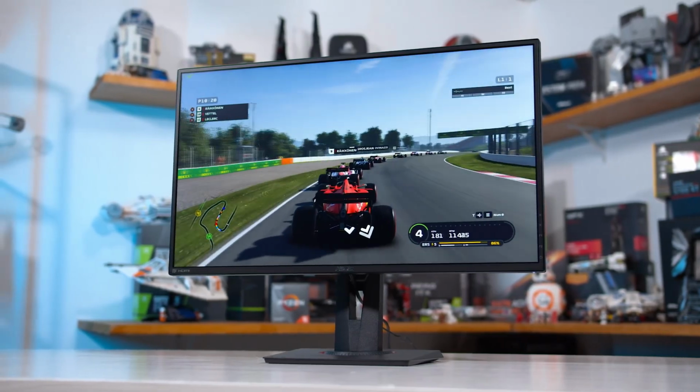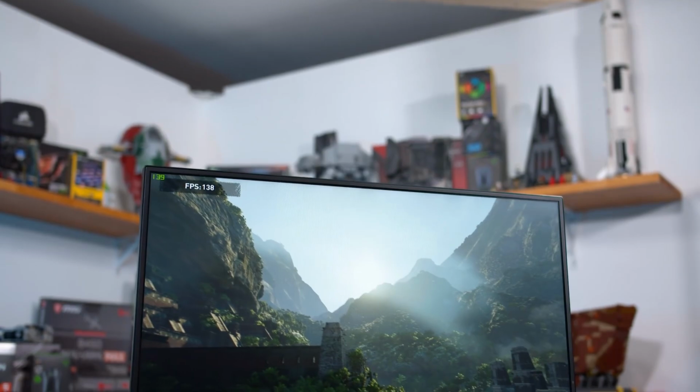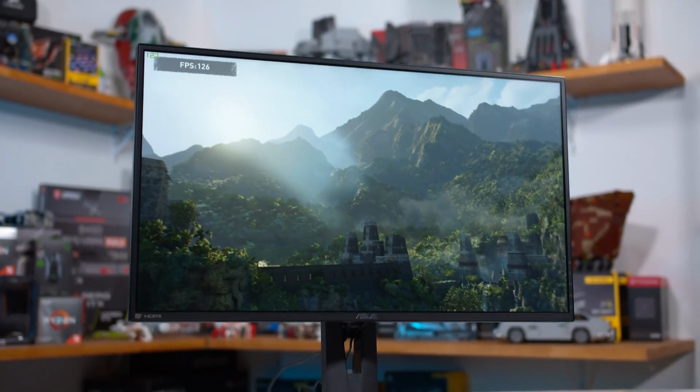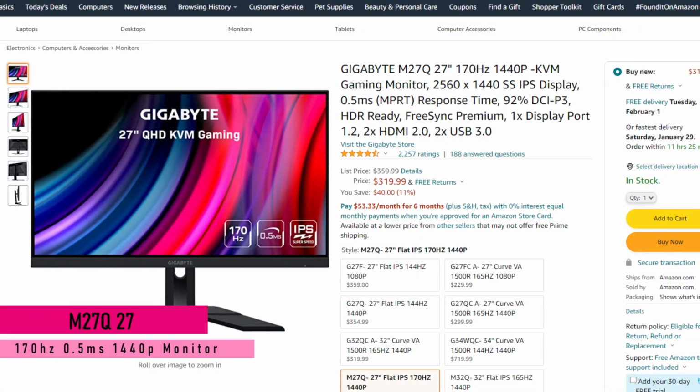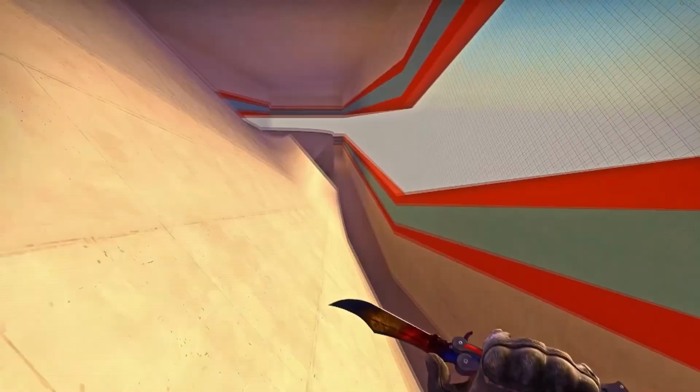So, like I said before, if you're searching for competitiveness, this monitor is going to be for you. But if you're searching for a balance of quality and a high refresh rate, I would actually go with the Gigabyte 27-inch 170Hz 1440p gaming monitor with 0.5 milliseconds of response time, just $10 more expensive than the Asus.